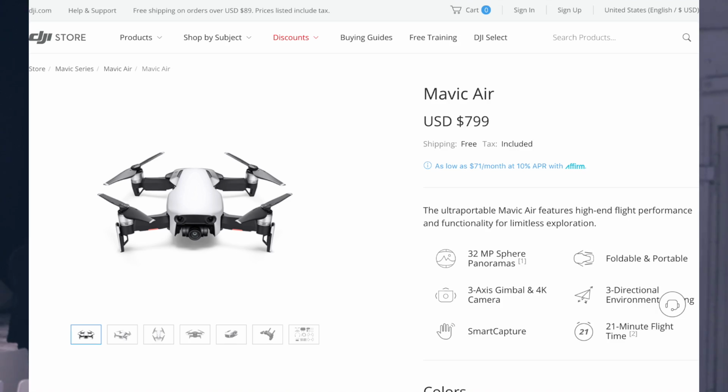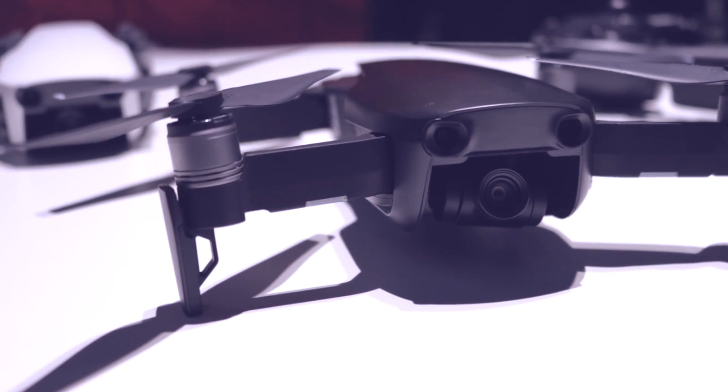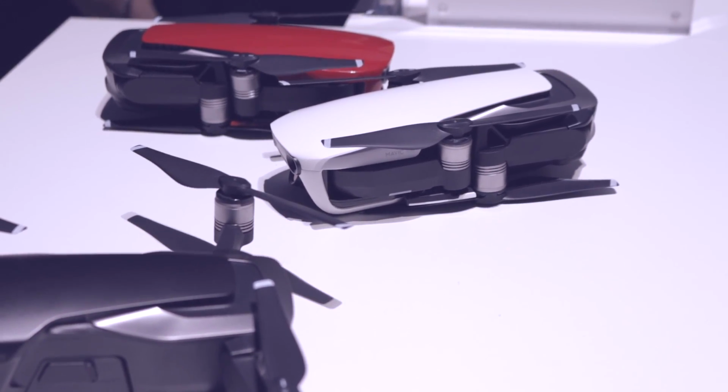Pre-orders kick off today. Pricing starts at $799, which might sound a bit pricey, but it comes with everything. So there's a Fly More package, but you can kind of get away with everything with this $800 package. It comes in 3 colors and ships on January 28th.